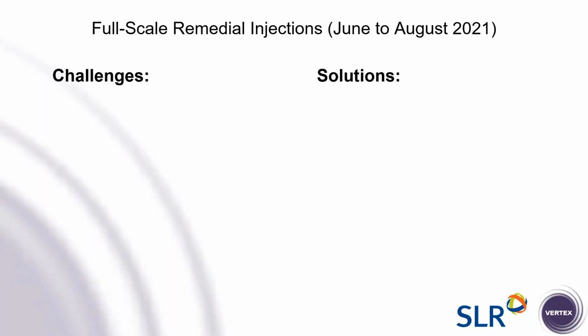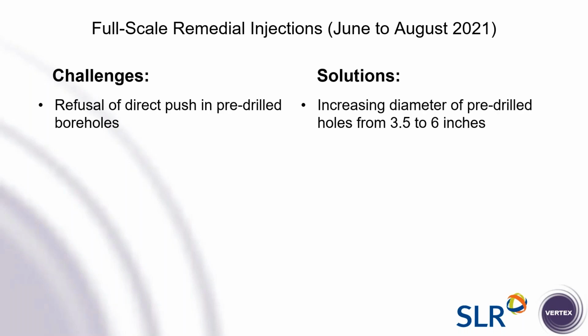Now, everything didn't go smoothly. There's not many sites where everything goes 100% as planned, and this site was no exception. There were some challenges, but we did come up with some solutions, and I'll highlight those briefly. So in some cases, even though we pre-drilled boreholes and backfilled them, we still had refusal of the direct push tooling. And that was primarily because we saw in some areas that the cobbles and boulders were actually so big they would still tumble into the pre-drill hole and block it. So we ended up increasing the diameter of those holes and backfilling them with a thicker solution of bentonite.